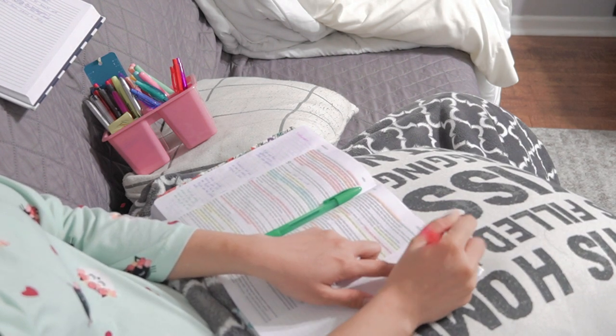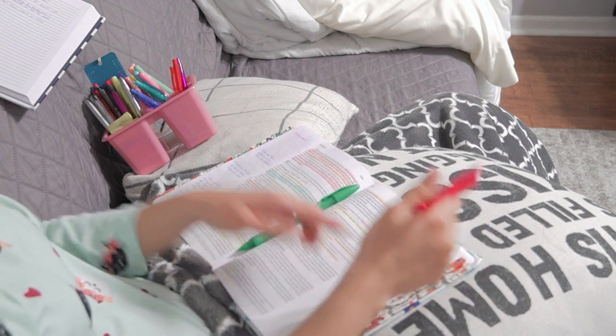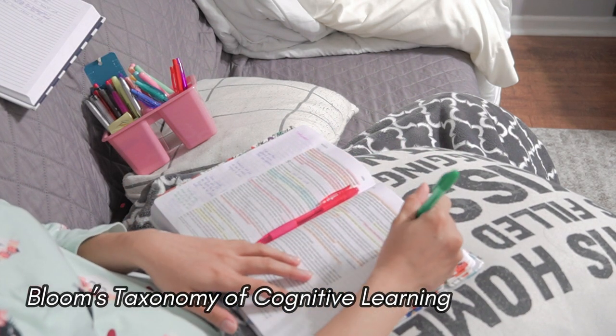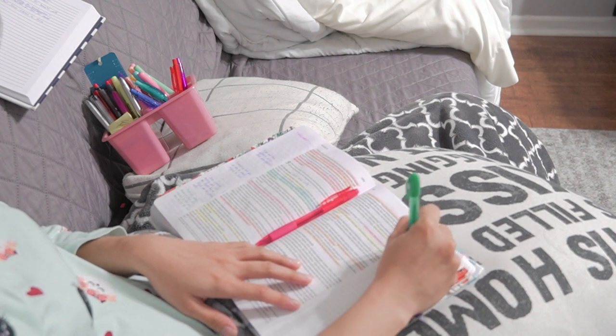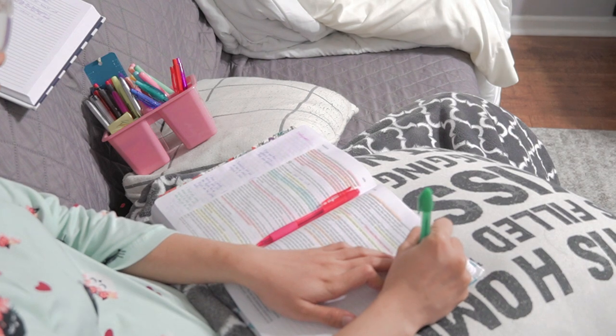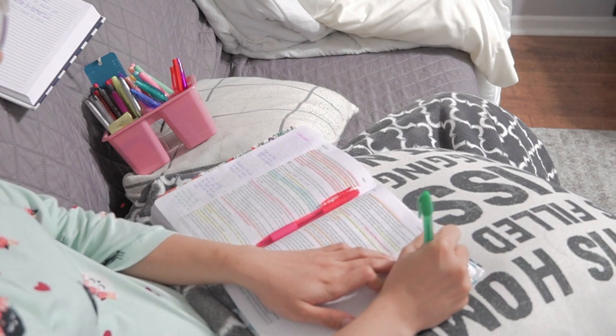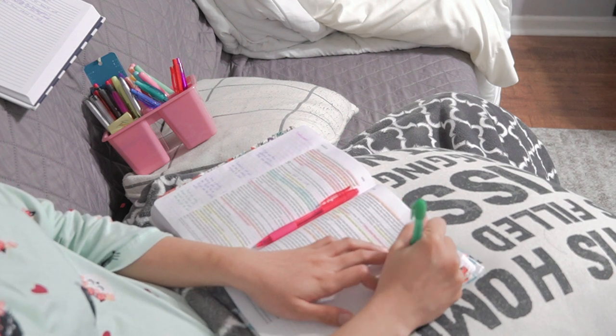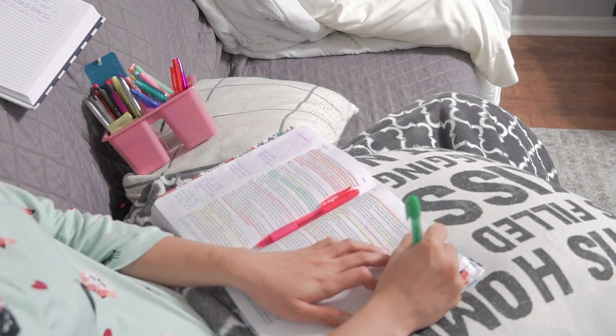As a teacher, we were taught about Bloom's taxonomy of cognitive development, and it's basically a hierarchical order of learning goals, and we use it for categorizing educational goals. Oh my gosh, what is that? What did I just say? So how is that relevant to our Bible study? Well, stay with me for a while and you'll eventually get my point.